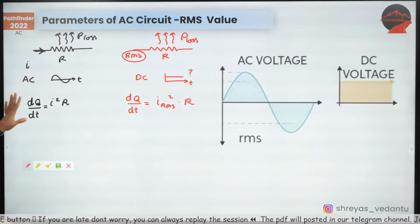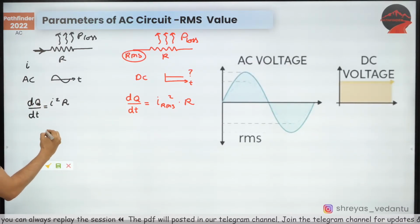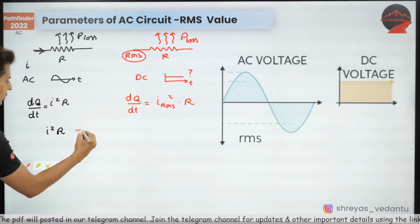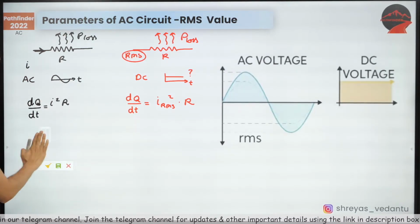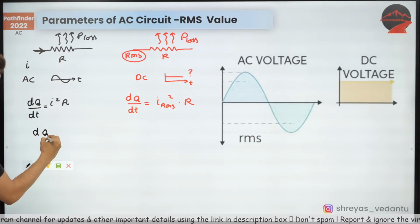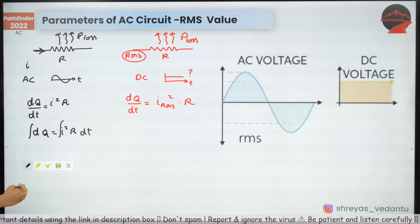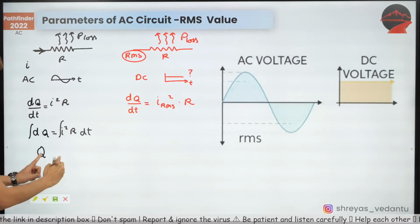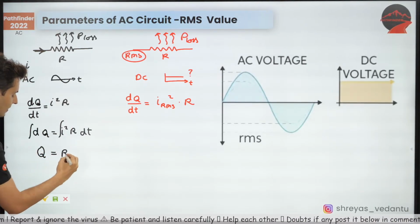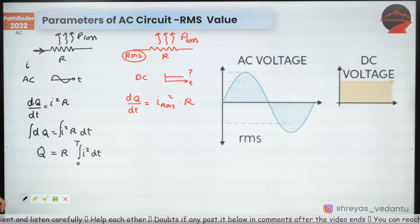All right, fine. Now think about it. Let me just move this around, and I can do one more interesting thing. Just take that dt over there. So I'll get dq is equal to I squared R dt. Integrate both sides. I will get the total heat developed in a time interval from some time. So this will be equal to R comes outside because it is a constant, integral I squared dt from 0 to t. That's what I will get over here.